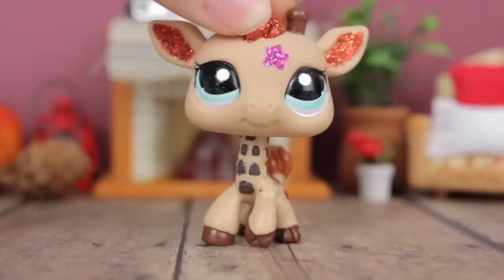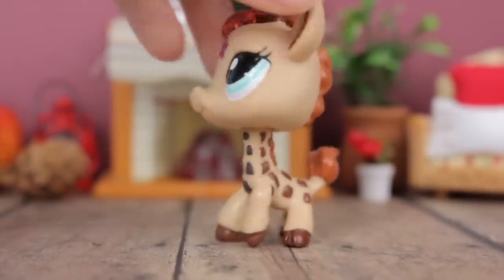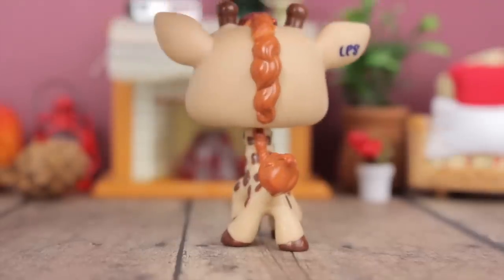I'm going to start off with this draft. She is about 7 years old. The weird thing about this draft is that I had 2 of them.